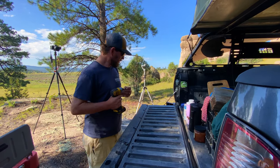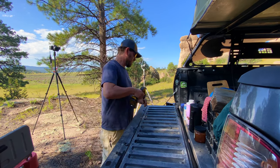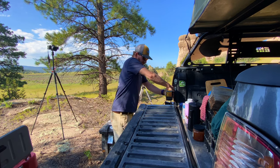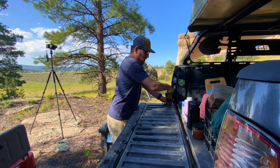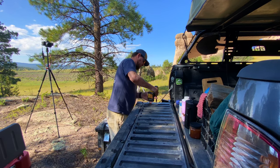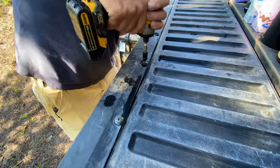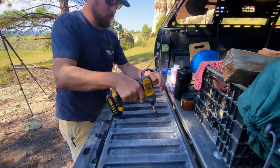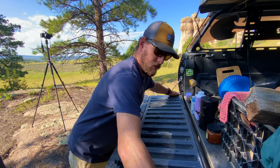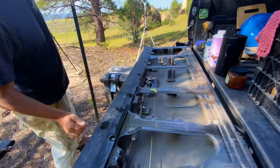Get ready to remove this tailgate cap and actually put in something that's functional. So, let me get started. Got to make sure you keep all this hardware because the other one doesn't come with any. I'm just gonna put these in my wine glass. Should just pop right off. Oh, inner workings.